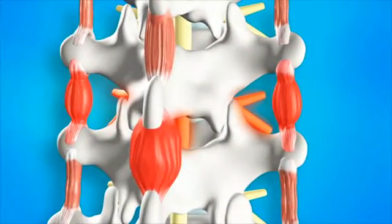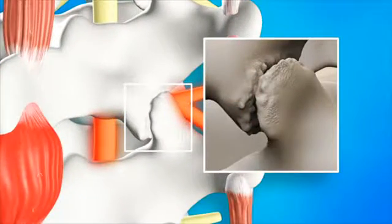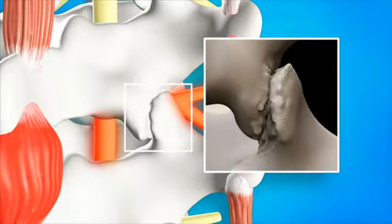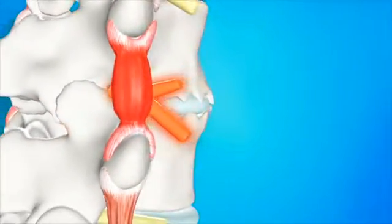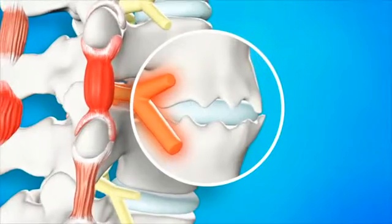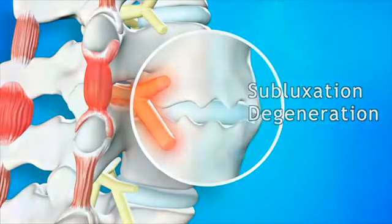With stress or injury to spinal joints, the body can respond as it does to a broken bone. Like the buildup of rust in an unused hinge or mineral deposits in a cave, calcium can be deposited on adjacent bone surfaces. If proper motion is not restored, affected spinal bones can eventually fuse together. Doctors call this subluxation degeneration.